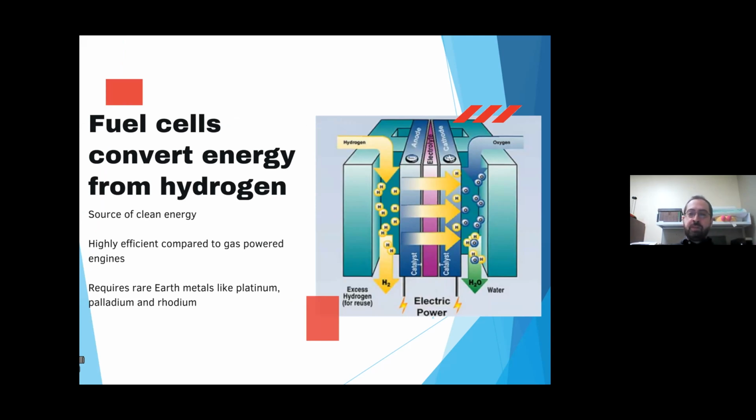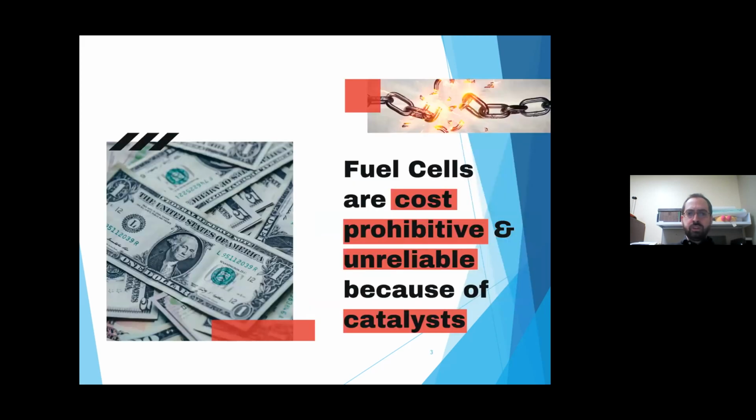But there's a little bit of a problem with fuel cells in that to get them to actually work, you need a catalyst. And unfortunately, these catalysts are incredibly expensive and incredibly rare. The favorite catalysts of choice are platinum, palladium, and rhodium. So that is a huge problem. These metals are incredibly expensive. Anybody that follows the markets and likes to play with the stock exchange, especially in precious metals, sees that platinum, palladium, all of these rare metals are going up in price.